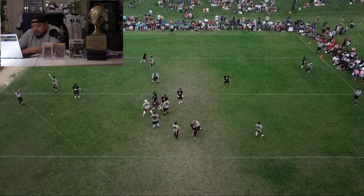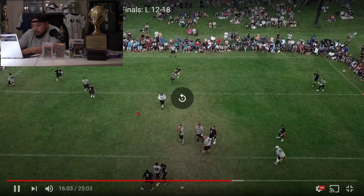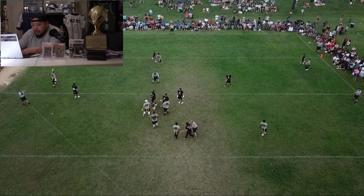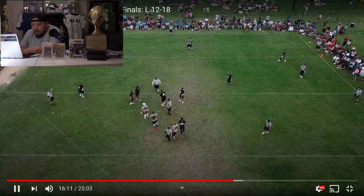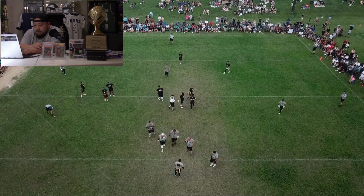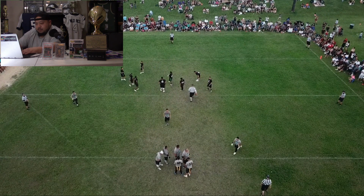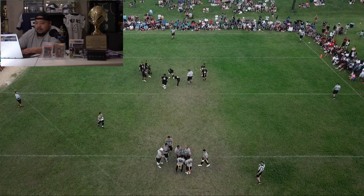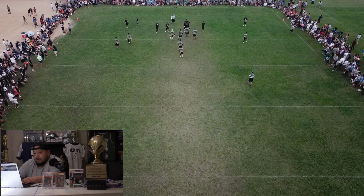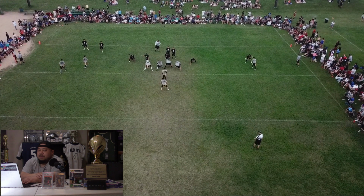Second and long, looks like another false start. I don't know where it comes from though. Might have been Rocky. Oh no, encroachment. So neutral zone. Probably why Rocky jumped. So after that sack, the sack's negated by a penalty. Such a big moment of the game too, so we can't have that. That's bad.